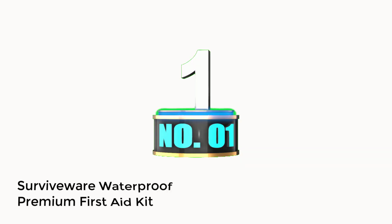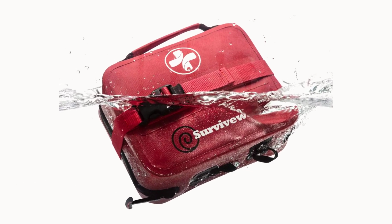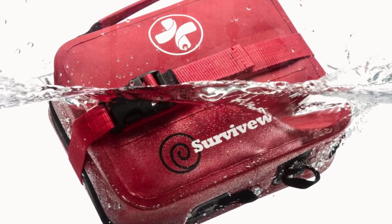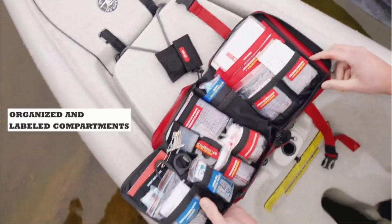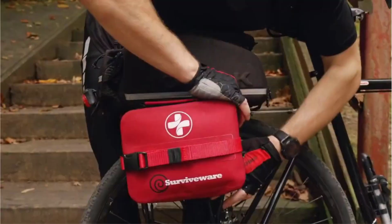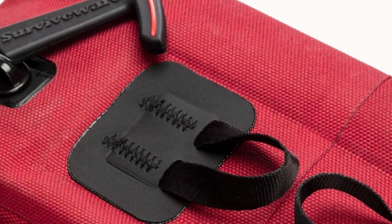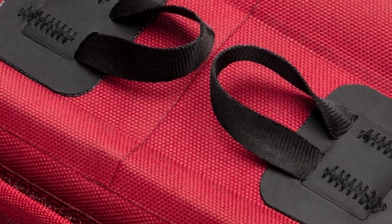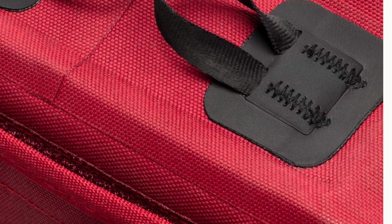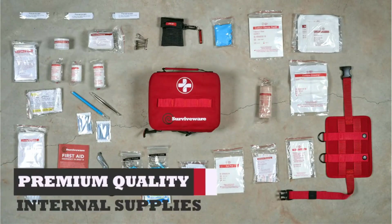Number 1. Surviveware Waterproof Premium First Aid Kit. A wide range of high-quality supplies are included in the Surviveware Waterproof Premium First Aid Kit, which is contained in a durable container. Despite being small, it has all the tools you require to handle the majority of injuries, minor or severe. The Surviveware Waterproof Premium First Aid Kit has high-quality supplies that raise its value, like ACE bandages, trauma shears, and forceps suitable for a hospital.